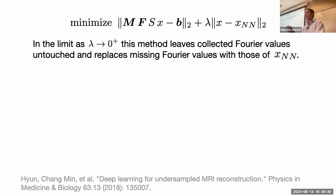In the limit, as lambda goes to 0 from the right, so as lambda gets smaller and smaller, this method leaves the collected Fourier values alone and just replaces all the other Fourier values with the corresponding values of the result that the neural network output.